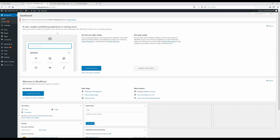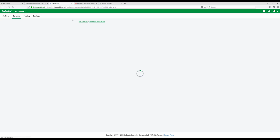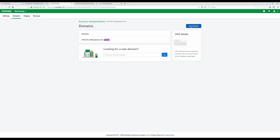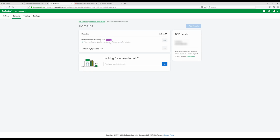Okay, now I'm back over on my WordPress dashboard, and I'm just going to refresh this page right here. And then after you do that, where it says no, just click on change domain. And now click on add domain. And find your domain right here. Mine's already selected, and make sure this is selected. It says make this primary domain for the account. And then after you have everything selected, hit add. Okay, and we're just going to wait on this to update. It'll just take a couple minutes.